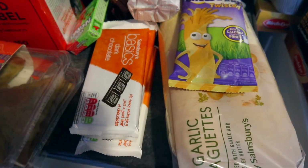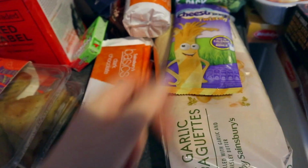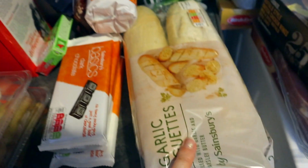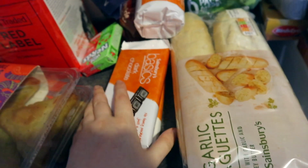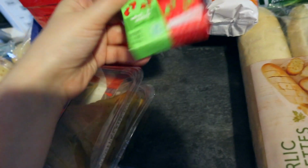Okay, next moving on to the naughty naughties. Yes, these are the naughty naughties. I've got some cheese strings. They were on offer, just handy for packed lunch and that kind of thing. Some garlic bread, some dark basic chocolate and white basic chocolate, good for baking when friends come round, that kind of thing. A little light bit of chocolate snacking.